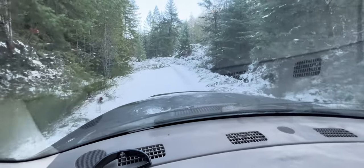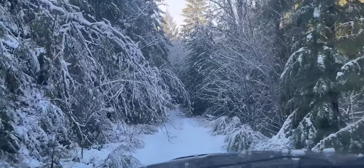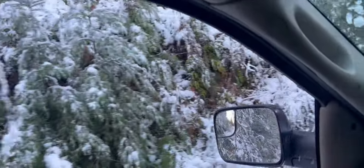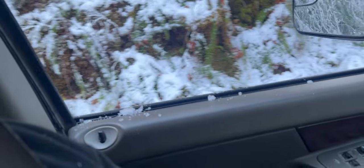I'm heading up to put the last hoses on the trommel. It's always an adventure coming back to the claim. Oh, that is not good. Jeepers.